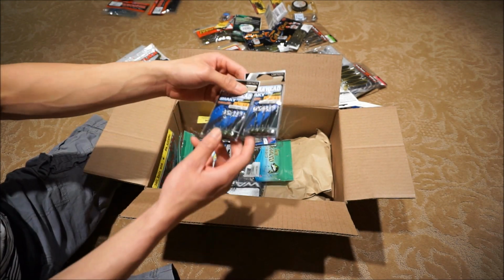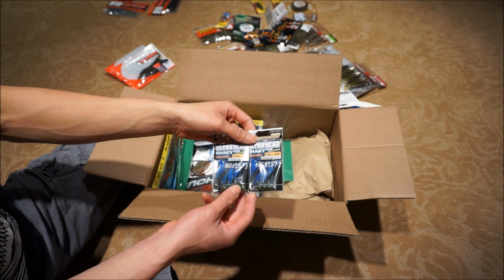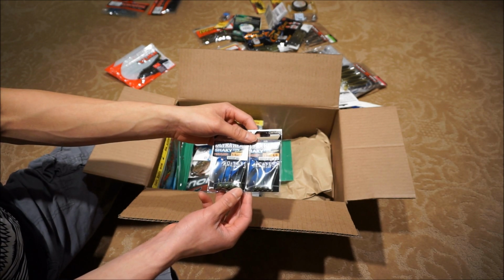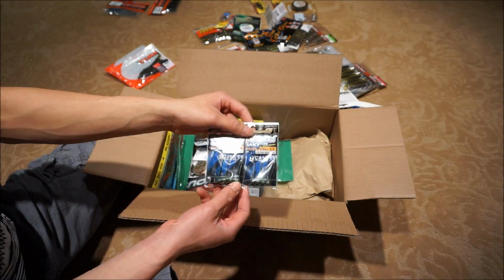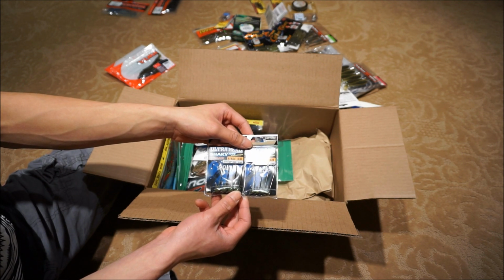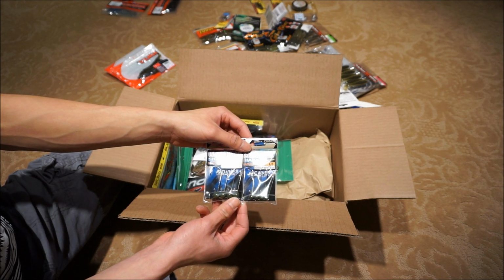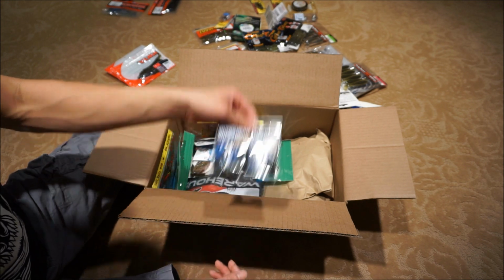I also got 2 packs of shaky heads. These are for use with Zoom swamp crawlers and finesse worms. So tasty! I'm completely new to shaky heads. I've never tried these before, so I'm really looking forward to trying this and learning this technique over the next few months.